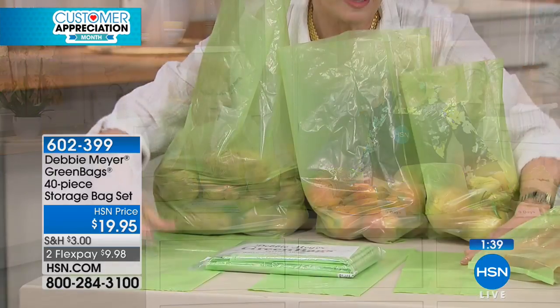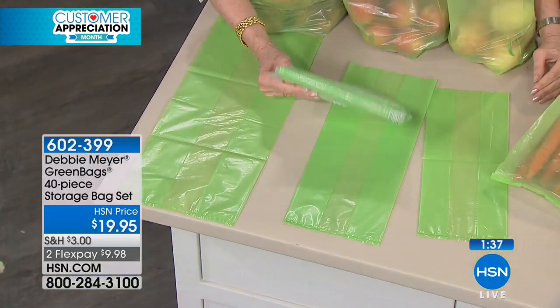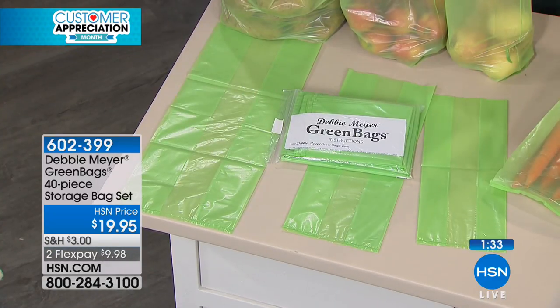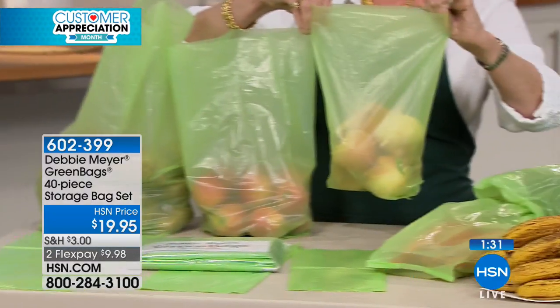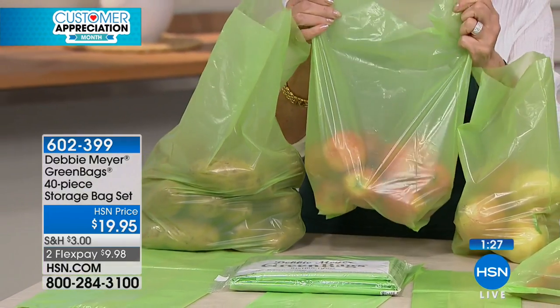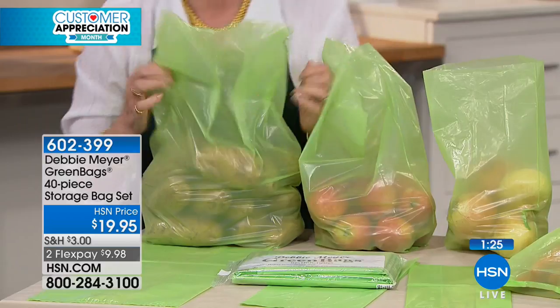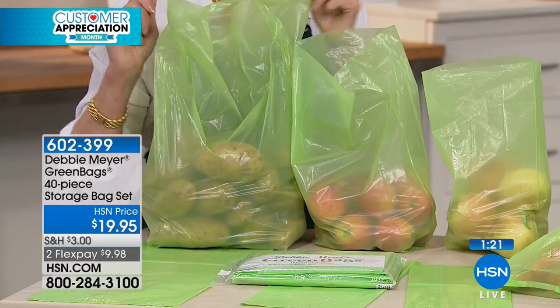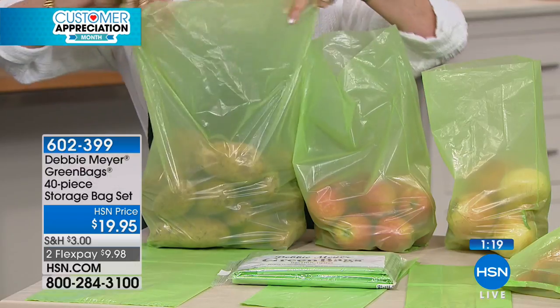This is a set of 40 bags. All 40 bags are right here. You can drop this in your drawer. That's how easy it is. I'll show it this way. This is the medium bag. That's about 4 pounds of onions. Here's the large bag. That's about 5 pounds of apples. Here's the extra large bag. That's over 10 pounds of potatoes. I can't believe I could do that this time of night. But 10 pounds of potatoes.